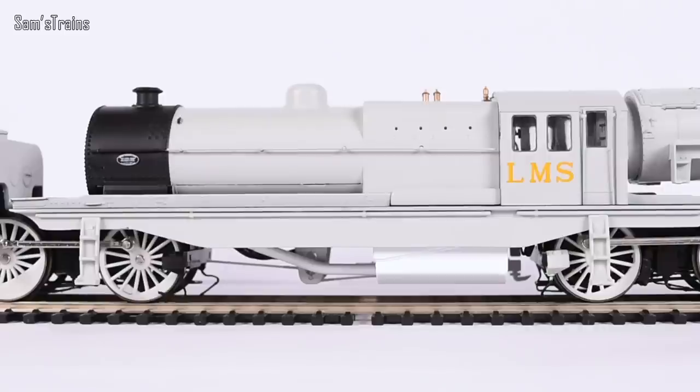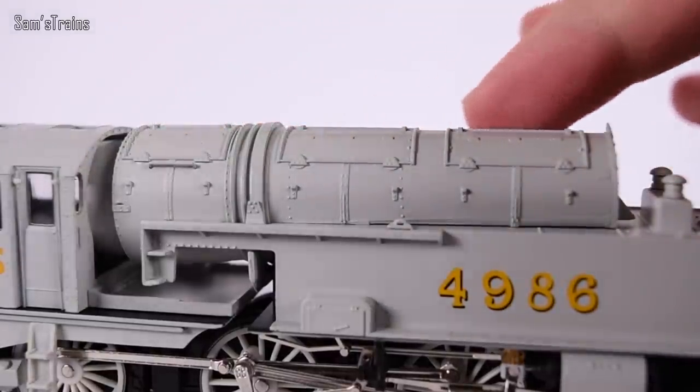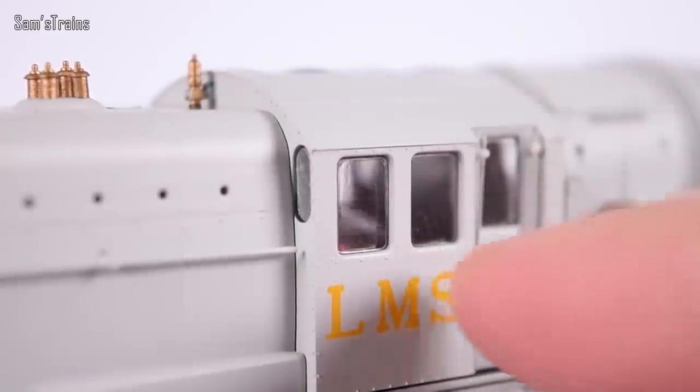Well, the cab is mounted to the firebox in the usual sense, and I'm assuming this has something to do with feeding coal into the cab there so that the fireman can shovel into the fire. As you can see, we have beautifully glazed windows, which actually make it difficult to see inside the cab, but I will try and get a shot of inside for you because, as you can see, there is a level of painted detail inside there, which is pretty good to see.